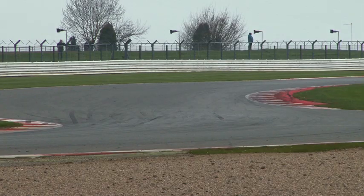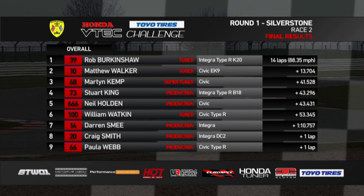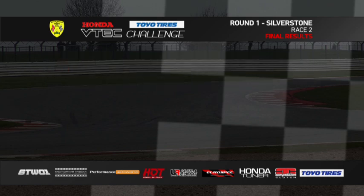Will this man, Rob Birkinshaw, still be celebrating at the end of the year? He takes the win from Matthew Walker. Super Tuner class goes to Martin Kemp in third. Production won by Stuart King from Neil Holden. Will Watkin is sixth from Darren Smee. Then Craig Smith, Paula Webb in ninth place, Andrew Paul in 10th, and as we said, hard lines to Phil Wright on finish, and also to Peter Venn, who was unable to make the start after the clash in race 1.